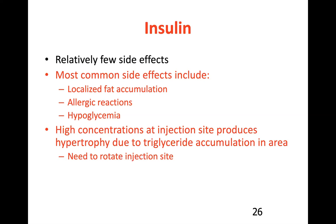Because you're injecting at the injection site, you're getting a high concentration of insulin there, so that's where you're going to get some changes. We usually get hypertrophy around the injection site, with accumulation of little fats, triglycerides. That's one of the reasons people rotate the sites, to keep from getting these little hypertrophied fat areas, which can over time become more difficult. But again, our number one concern with insulin is that if we give too much, we end up getting hypoglycemia. That's our biggest concern.